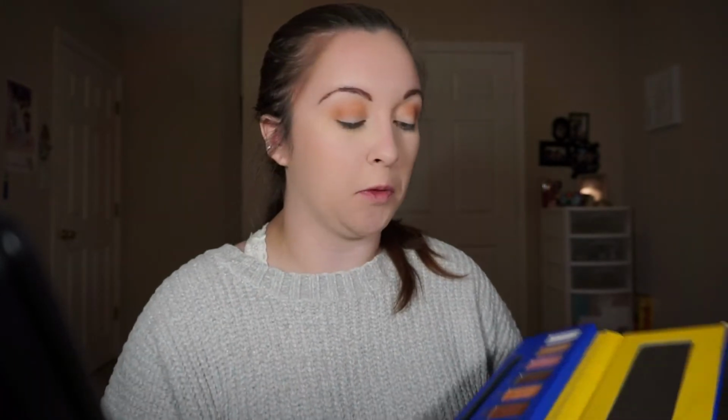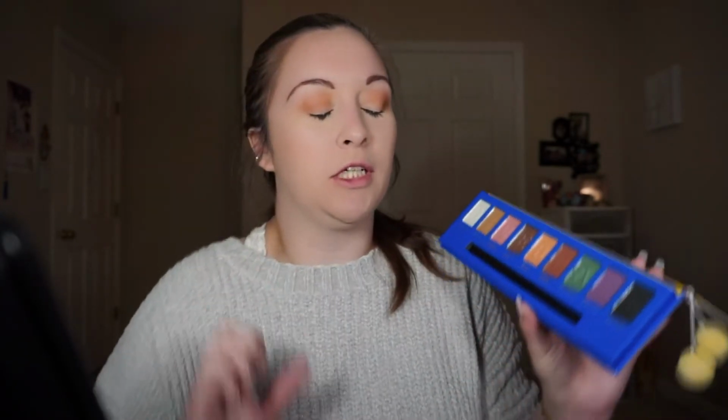So now that I have that blended out, it blended out okay. It looks alright. I mean, maybe it's picking up a little bit more orange on the eyes, like how I'm seeing it under these lights and like my little viewfinder. But it looks alright. It's okay. Not my best work. I can't tell if that's the palette, but you know.